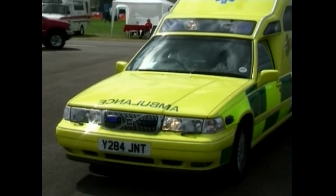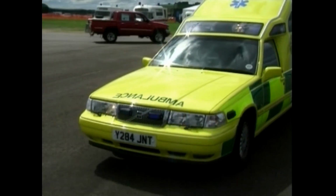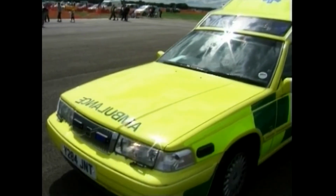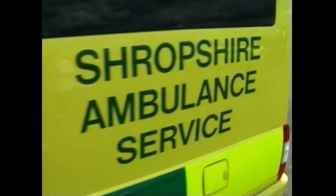That's the first stage of becoming a paramedic. Following that, paramedics undergo up to 3 months training in hospital-based and classroom-based settings, and then a further 12 months before they can actually be certified paramedics and be based on our rotas on the emergency side.